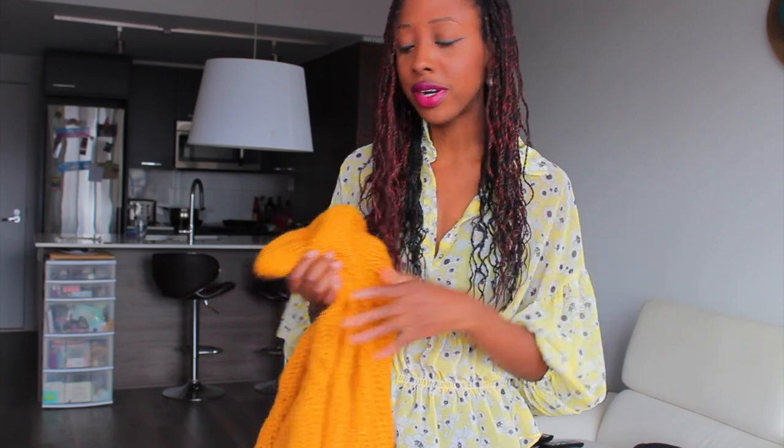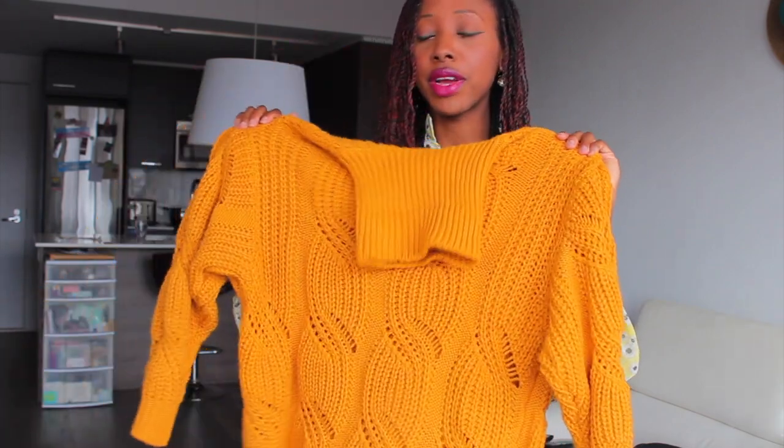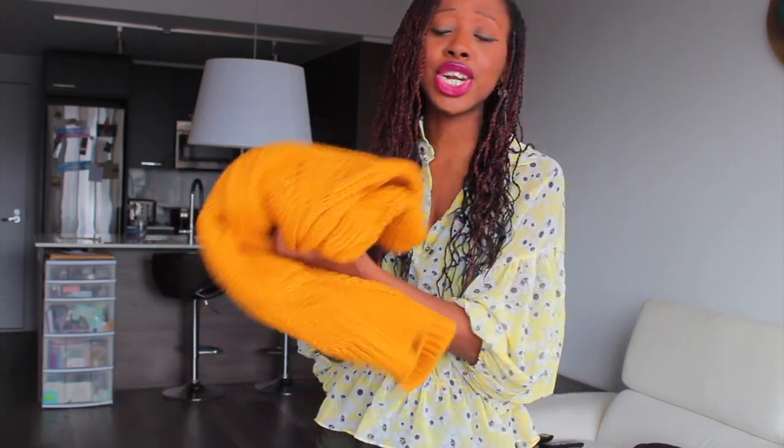Sometimes I just want to bring that kind of chic color, or just a pop of color and nothing more. Something like that is just perfect for it. It's cute, it's chunky, I love it. Feel like a big baby in it.